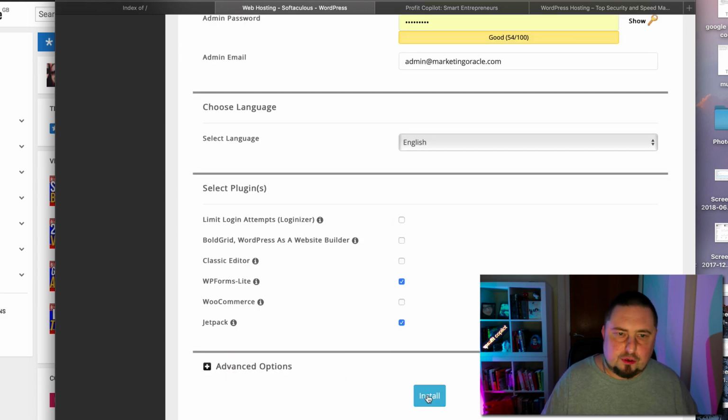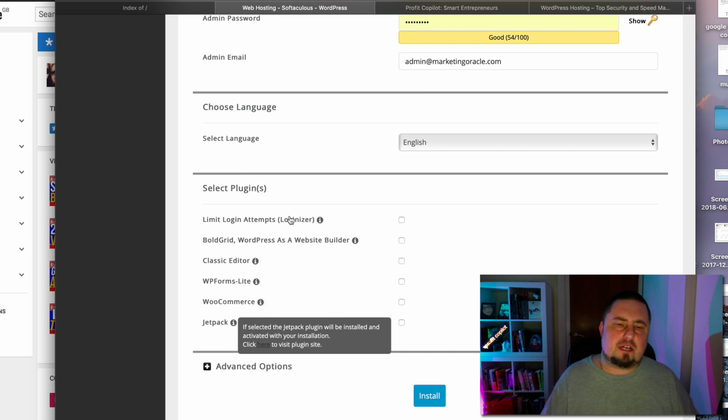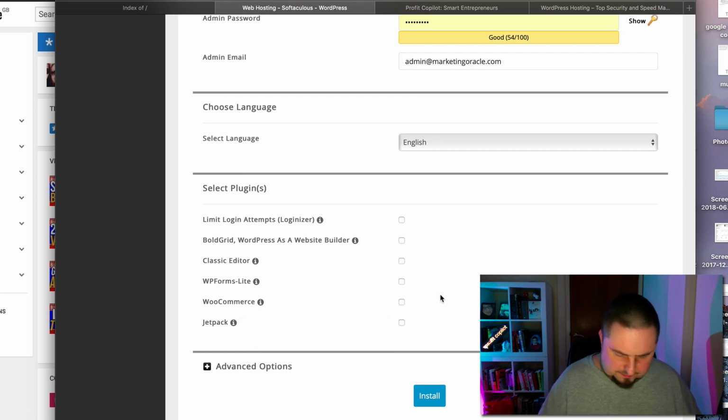Click install. Oh, hang on, we've got a few options here. So have a look at these. I'm going to remove as many of these as I can. Jetpack might be a good idea if you're interested in stats, but I would encourage you to install Google Analytics anyway. So I'm not going to use any of that stuff. So watch how fast this is. Okay, I'm going to click install.